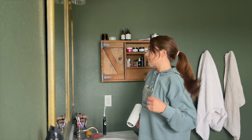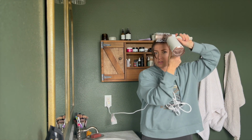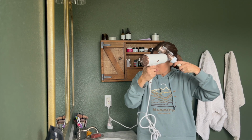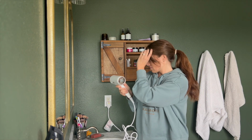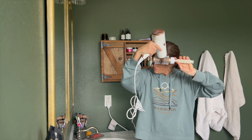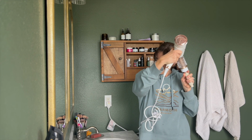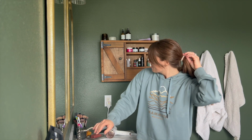I think I'm going to get it like to here is what I'm thinking, and just like a lot of layers, like chunky layers. And I just kind of blow dry it up to get this part up, and then I go kind of side. They're so long right now. It's kind of hard. But yeah, my bangs are kind of like at a length right now where it's just like too long and they're too like bulky.